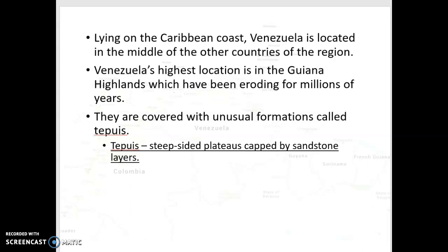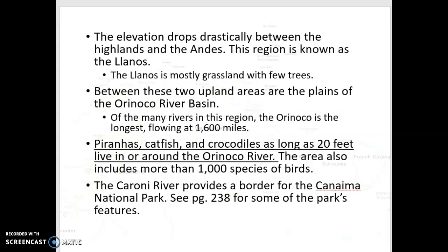Next to Colombia, Venezuela is a part of an area known as the Guiana Highlands. Now, these highlands have existed for millions of years, but they've been eroding slowly over time, so they're a lot smaller than they used to be. Between the highlands and the Andes Mountains, the elevation drops, and this area is known as the Llanos. The Llanos is mostly made of grasslands with few trees, but not as forested as some of the other areas.